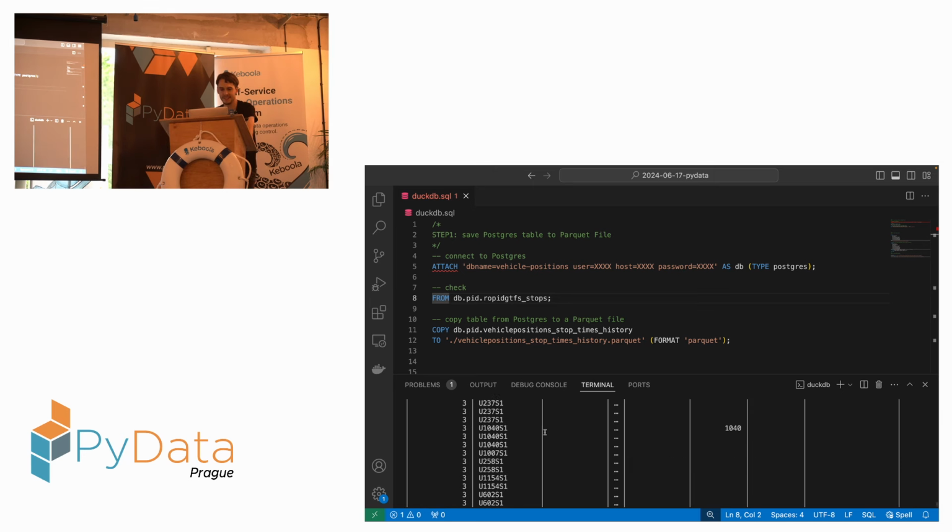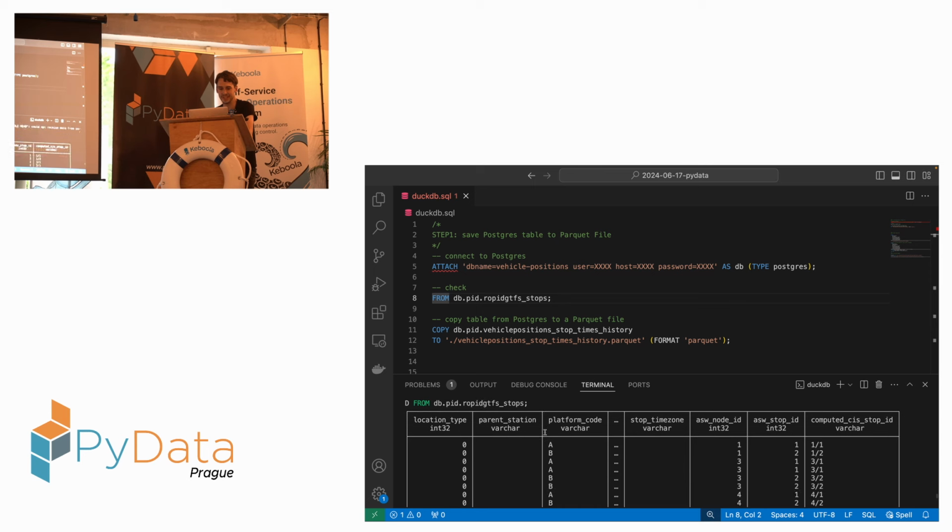Here we go. Okay, so I just queried a table from Postgres, right? I attached it with DB, and then I asked, and this is interesting, I just said from DB. I don't need to write select anymore in DuckDB. So that's beautiful. So it works.